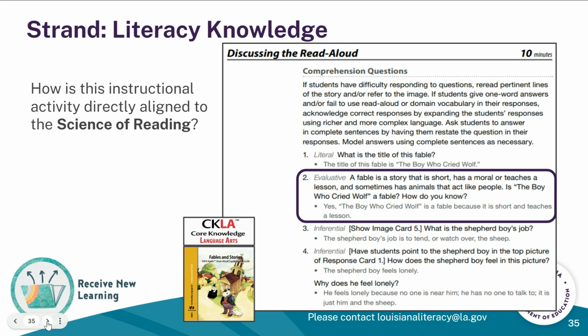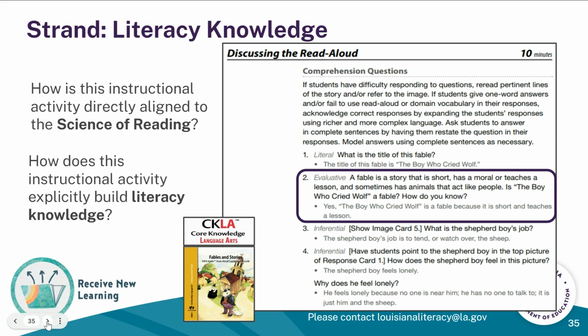You should have noticed step 2, evaluative, where students are describing that a fable is a story that is short and has a moral or teaches a lesson, and sometimes has animals that act like people. This directly connects to the science of reading and builds upon literacy knowledge because students are beginning to explore different text genres.